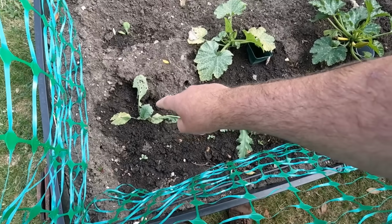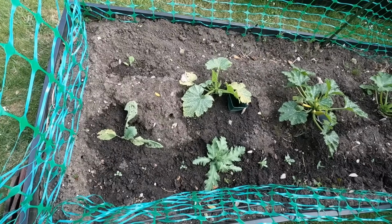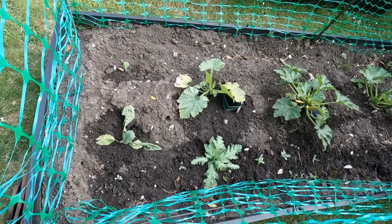This here is a radish. We found this growing in the rockery. I don't know how, but the seed must have survived somehow.